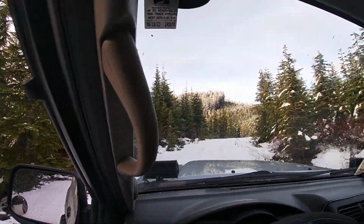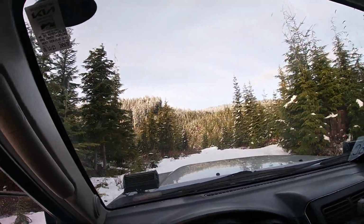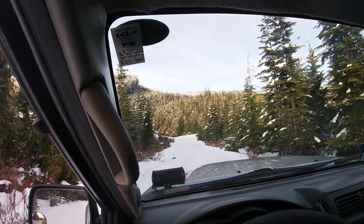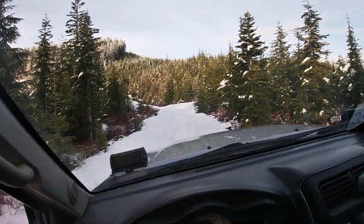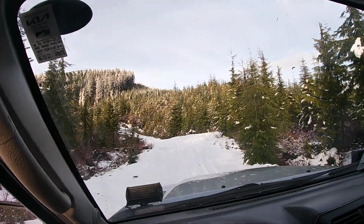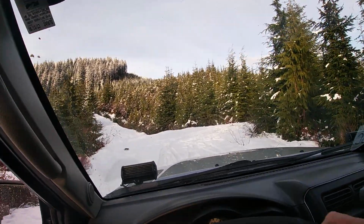Now we're fully snow covered. Look at these trees. Wow. This is where we turn around, or we can hike in.